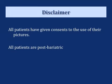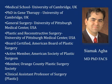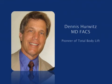All the patients that I'm going to show you have given their consent to the use of their pictures, and they are virtually all post-bariatric patients, with a few exceptions, and I will tell you. So that's me. I worked for about 4 years with Dennis Herwoods. He's a pioneer of total body lift.